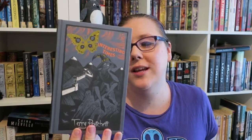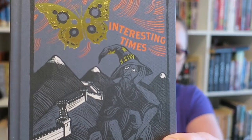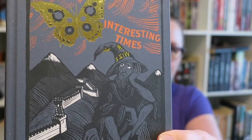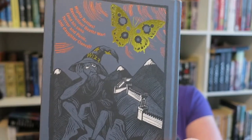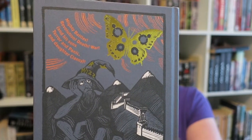And I've noticed something really interesting about the cover of this book that I've never noticed before. The wizard on his hat on the front cover is backwards. I don't know why. It's right on the back because it's like a mirror image going through. Why is this so? Anyway, this is the next one in the Discworld series that I'm up to, and it's a Rincewind book, and I love Rincewind, so I'm quite keen.